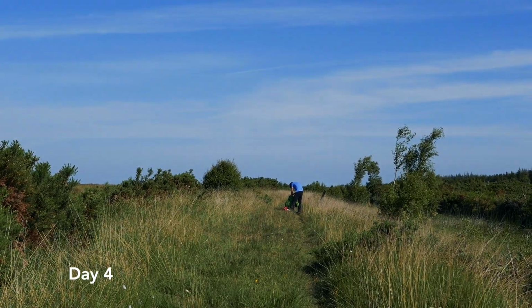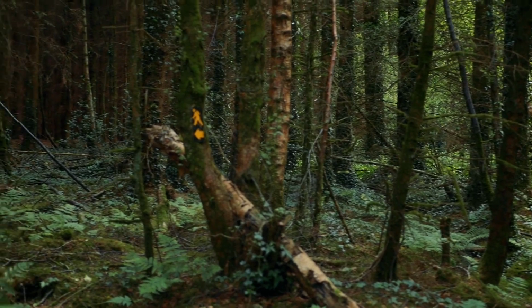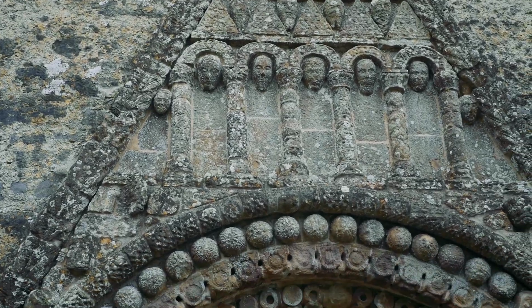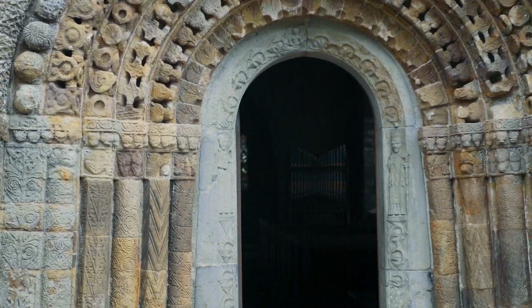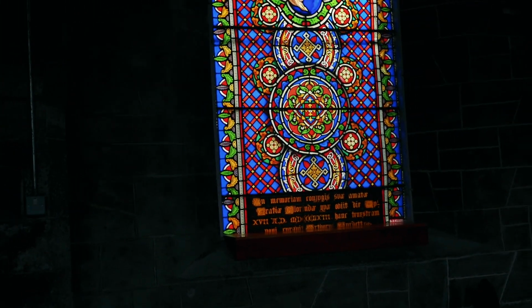We followed the canal into Clonfert, which isn't really a town so much as it is 3 or 4 houses and a 6th century cathedral, originally founded by St. Brendan the Navigator, making it a great stop for navigators such as ourselves. The cathedral itself has a great example of Hiberno-Romanesque architecture in the doorway.